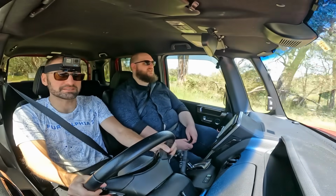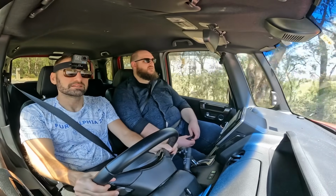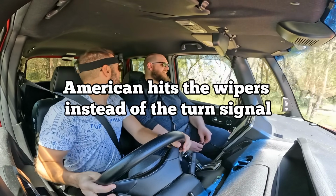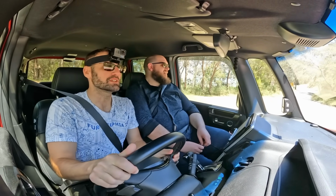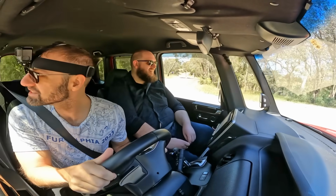Oh, I'm sorry. That's all right. I should have seen that. Japanese suspension, Aussie roads. There it is. There it is. Okay. Speaking of Aussie roads. Get ourselves up. There it is.